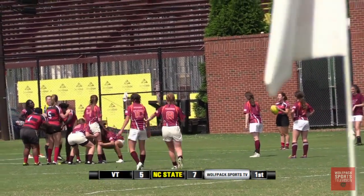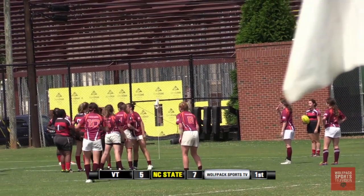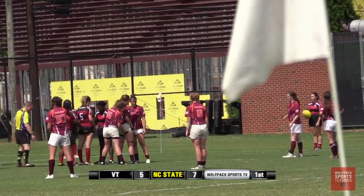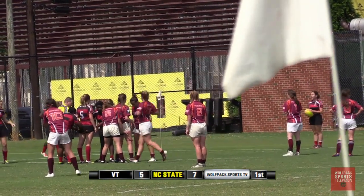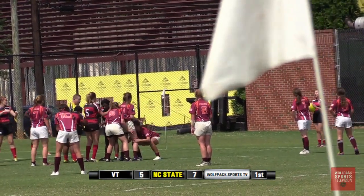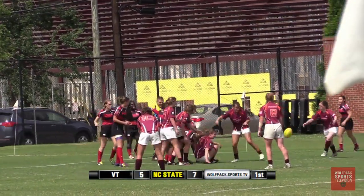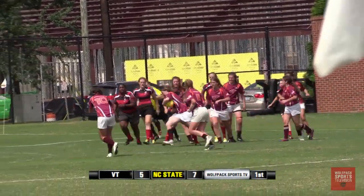So here we go. Wolfpack will throw in with the score 7-5 in favor of NC State. And here's the throw. Virginia Tech's going to come out with it.